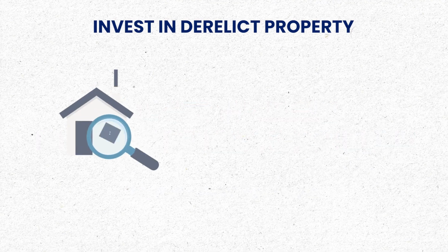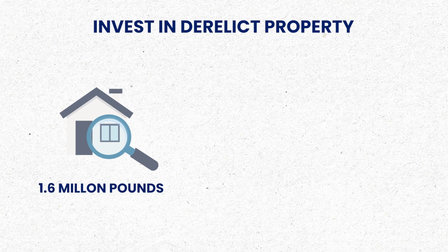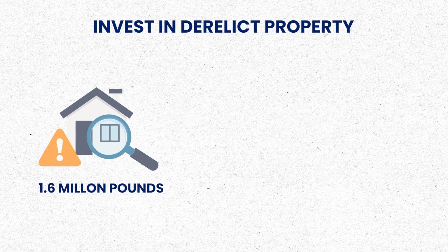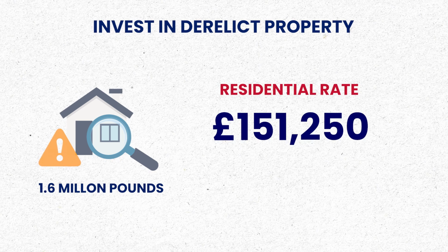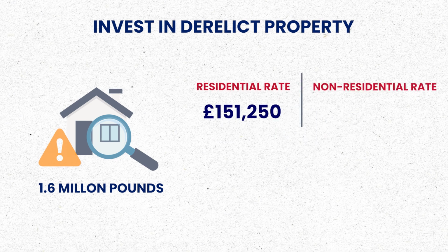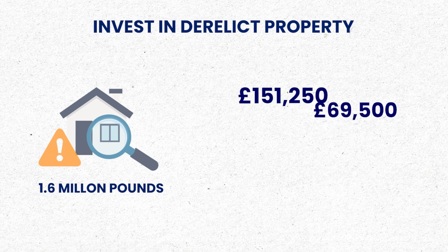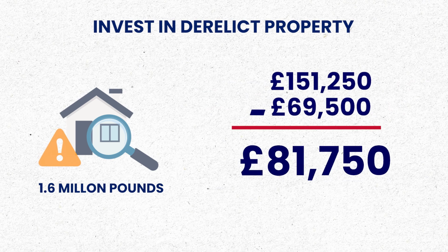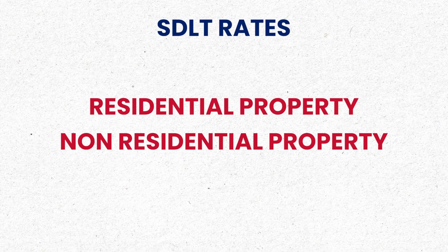Let's say a UK property developer has purchased a property worth £1.6 million, which was in fact a derelict property. However, he pays the residential rate amounting to £151,250. If he was aware that the derelict property would attract the non-residential rate, he could have paid SDLT amounting to £69,500, thereby making a saving of £81,750. This is because we have different SDLT rates for residential and non-residential property.